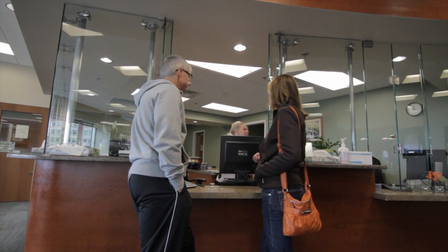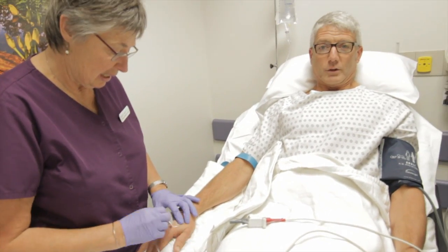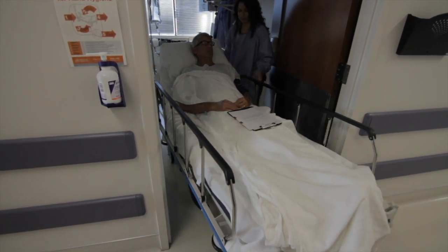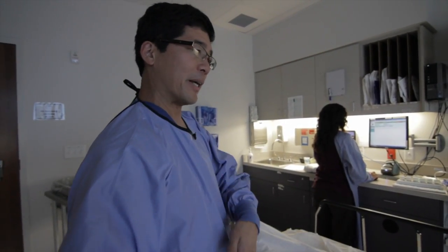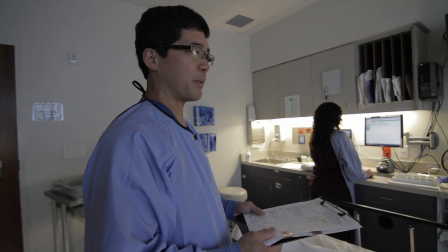You check in, of course change into a gown. They'll start an IV for us to give you IV fluids and also give you sedation. And then you're taken into a special room, which is where the procedure is. Yeah, how far in do you go? We want to go all the way to the beginning of the colon, which is where your appendix lives. So it's about, if you will talk distance, about 5 or 6 feet, depending how you measure it.